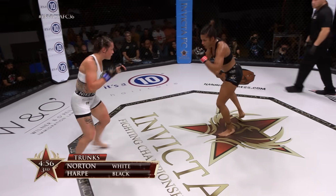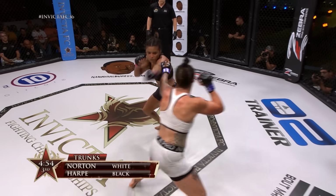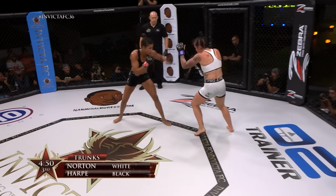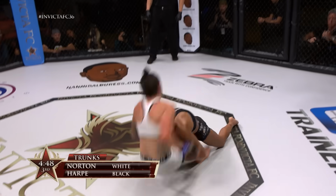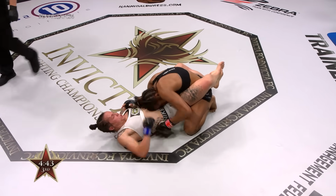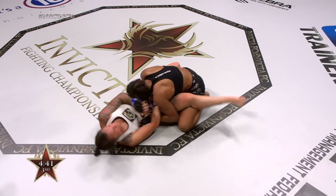Erin Harpe immediately takes the center of the octagon. And yeah, just like in the first round, she's charging forward, but you saw in the second round, she was put into backwards motion. Nice takedown. And a lot of time here for this Brazilian Jiu-Jitsu wizard to work. Close guard for Auttumn Norton.